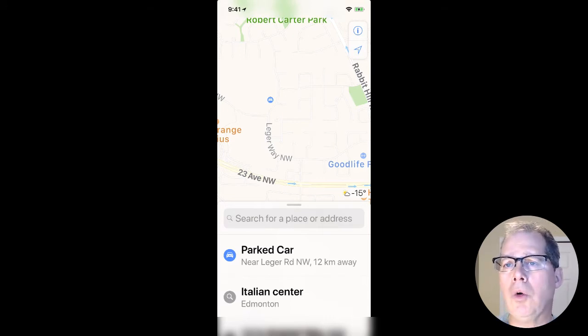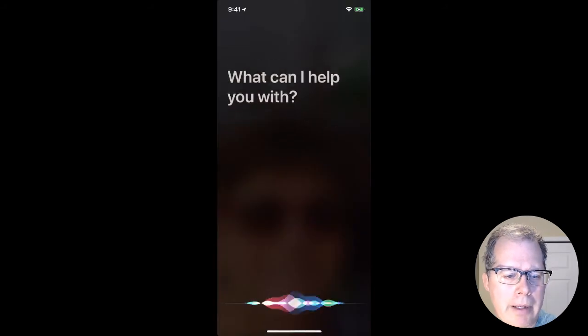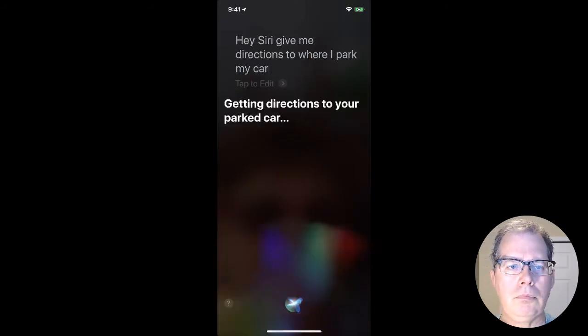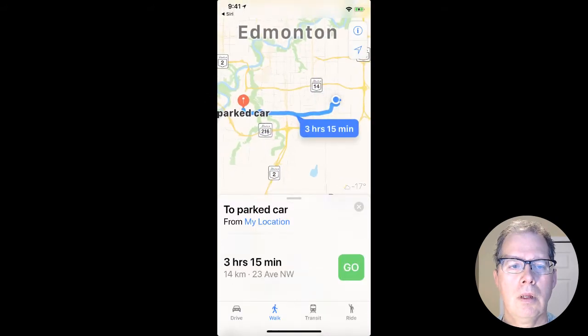The other thing I can do is I can ask Siri for directions. So I'm going to just close off my screen for a second, bring it back open. Hey Siri, give me directions to where I parked my car. Getting directions to their parked car. And Siri will now be able to show me how to get there. Really handy. You just have to remember when you get out of your car, remind me where I parked.